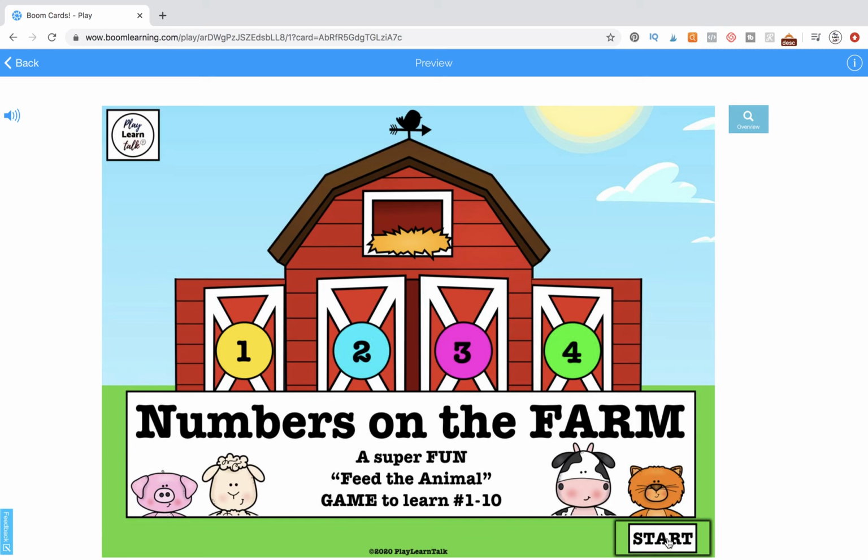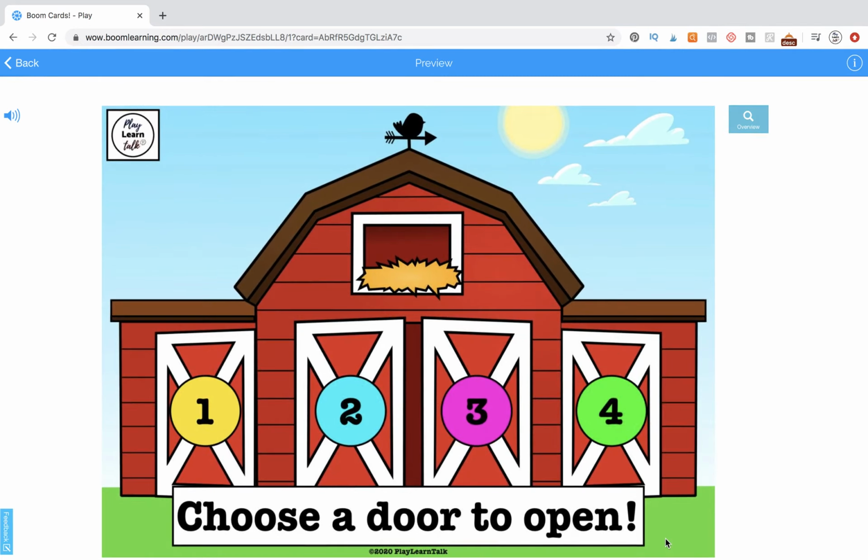So let's go ahead and click on the start button in the bottom right corner. That's how we're going to get inside, and here we have a giant farm and 4 mystery doors. So we have 4 familiar animals that are going to be featured in this game, and each one is hidden behind a door. So right away we have some mystery, and your student is going to want to see what's behind the door.